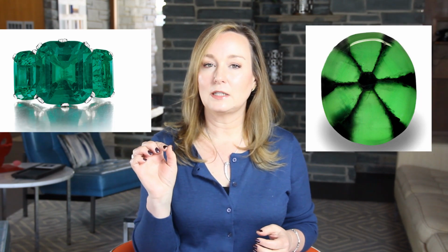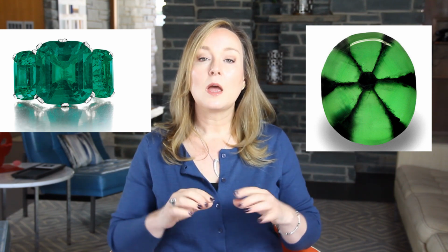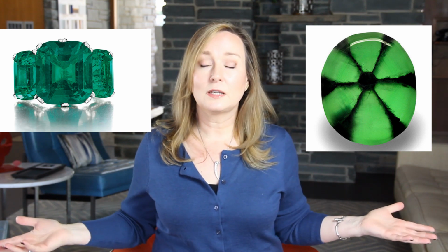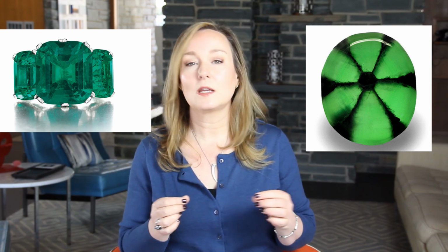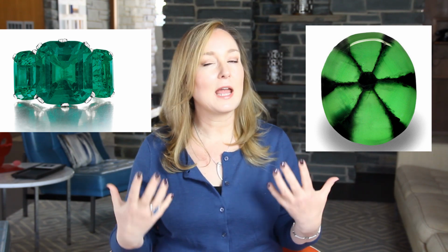Another feature of the emerald is that it is usually heavily included, which means that there are defects within the stone. But this is so prolific in emeralds, it's perfectly acceptable, and sometimes the inclusions can be kind of interesting, and they actually add to the appeal of the emerald stone.